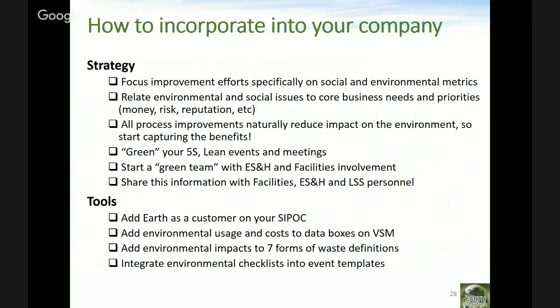And then on the tool side, we talked about this in the presentation, but add Earth or environment as a customer on your SIPOC diagrams, and add an environmental usage and cost into the data boxes on the value stream map, or you can also add it in the timeline. So I showed two examples there.